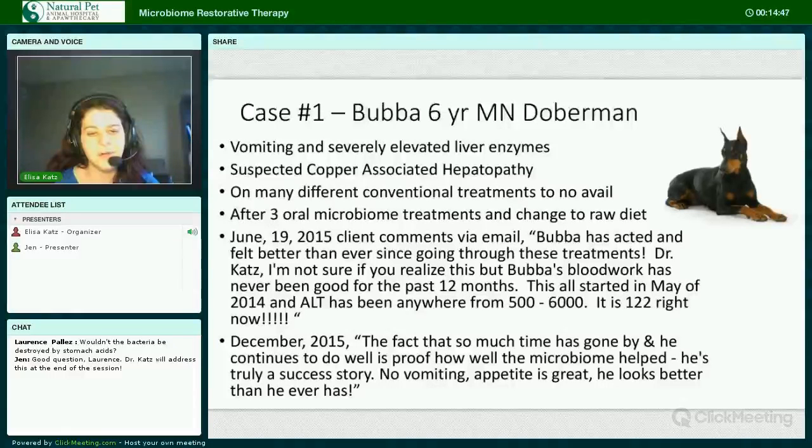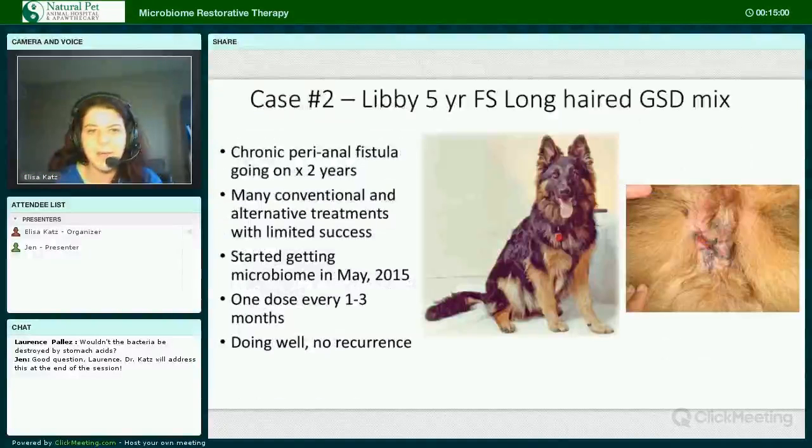"The fact that so much time has gone by and he continues to do well is proof how well the microbiome helped. He's truly a success story. No vomiting, appetite is great, he looks better than he ever has." Yay, Bubba. The second case I want to tell you about is a dog named Libby.